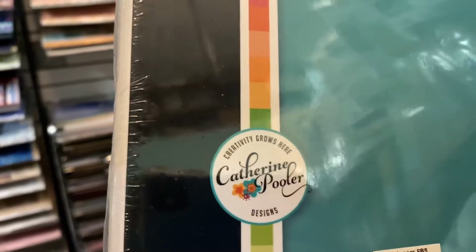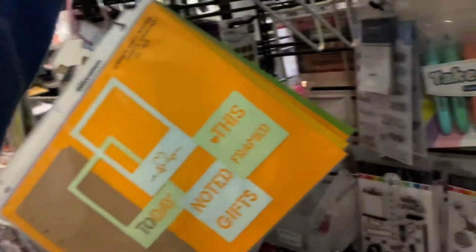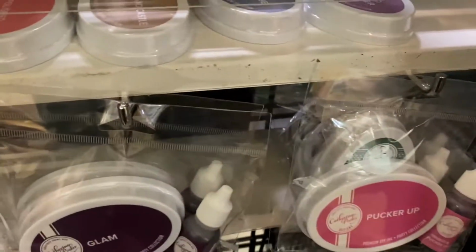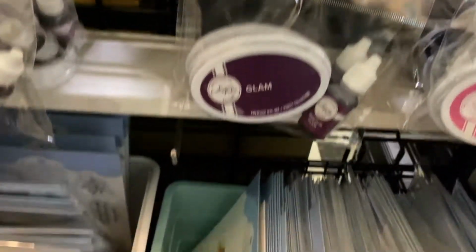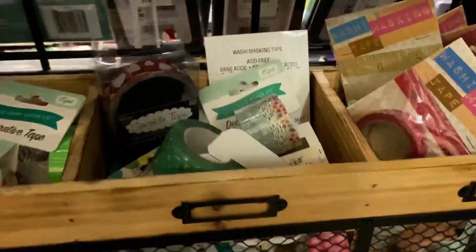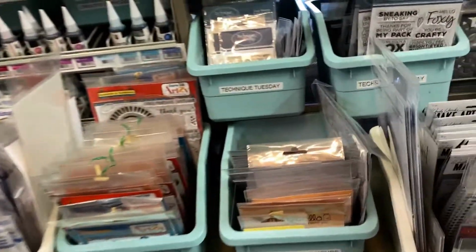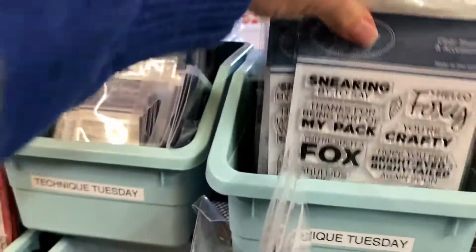Bullet journals from Katherine Pooler. I didn't know. I write way too messy to be a bullet journaler. My writing is like the whole page. Okay, she has some of the inks in, but like me, she's in love with them and they're selling pretty fast too. Twyla did say that if you're a Katherine Pooler ink pad fan, you probably want to get the re-inkers to keep them as juicy and wonderful as they come.